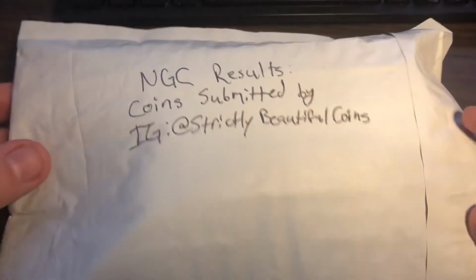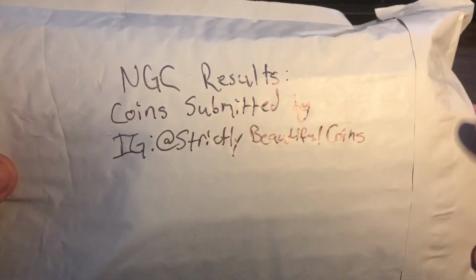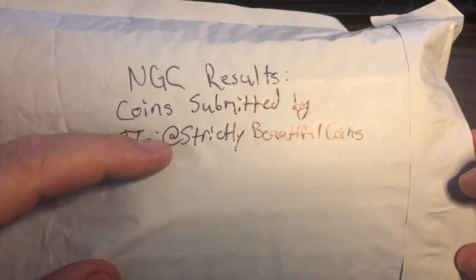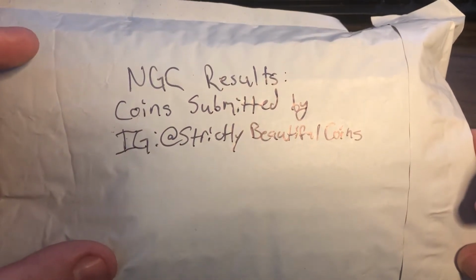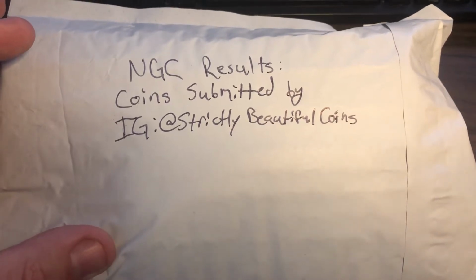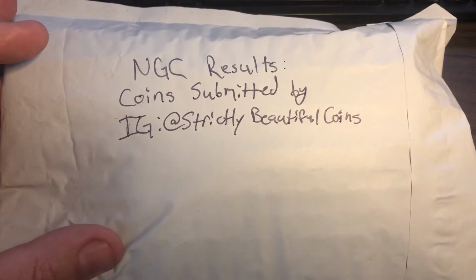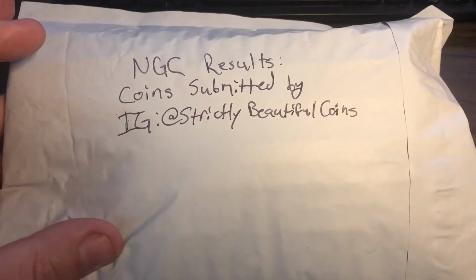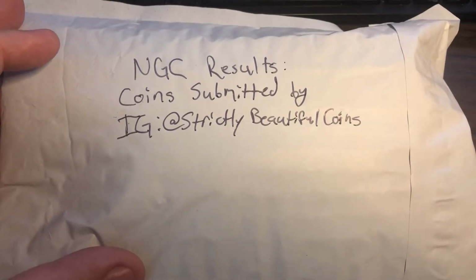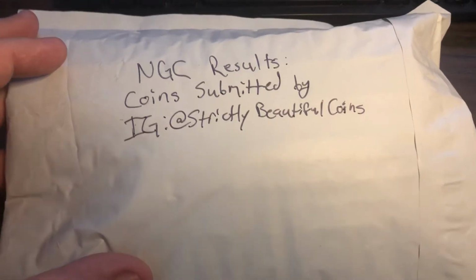I do have in front of me an NGC submission. Yes, it's not in the normal box. That's because this was submitted by Jeff at Strictly Beautiful Coins on Instagram. He had a bunch of them. He has a discount for the bulk submissions, so I sent these to him, and then he submitted them for me, and these are the results. So Jeff, if you are watching, again, thank you very much for sending them in. Let's go ahead and open it up.